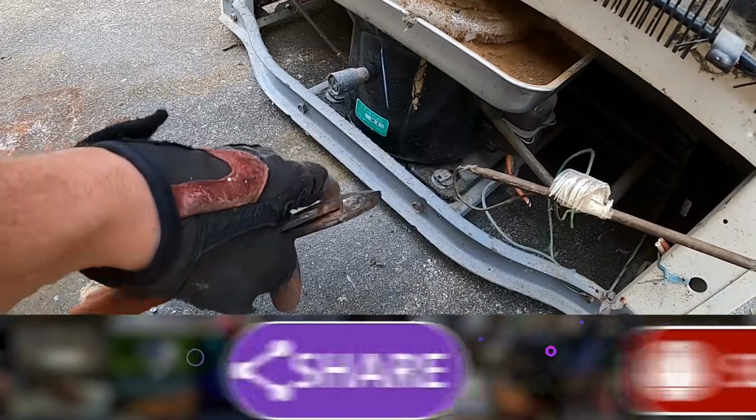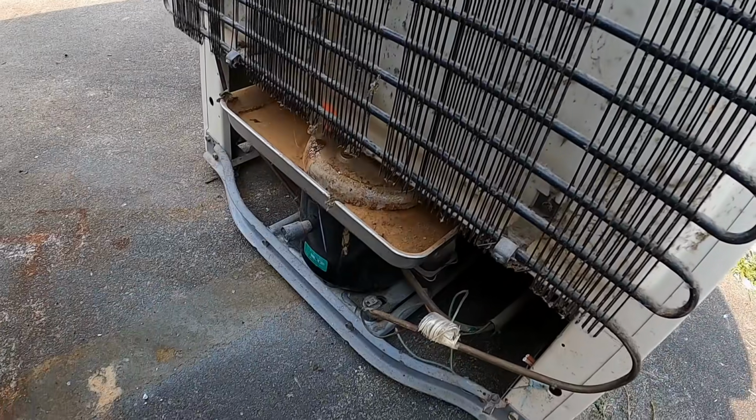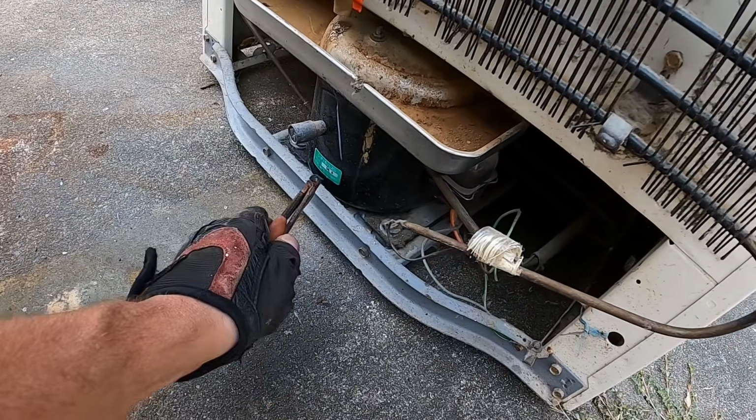Copper lines, compressor. The compressor is a lot of the weight of these refrigerators. There's a couple tabs here, or you can take off the whole piece of steel that holds them. This one's actually got nuts. But that's an older one for sure.